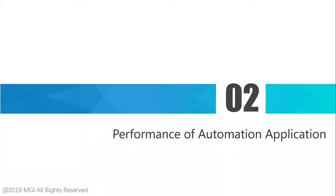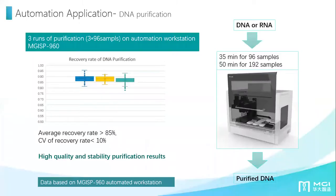Okay, so let's see the performance of the automation application by some examples. We know the NGS workflow has several types of DNA purification. So let's see the results of DNA purification by automation. From this figure, we can see that the average recovery rate is higher than 85%, and the CV is less than 10% for almost 300 samples. So we can collect the high quality and stability purification results on the MGI automated system.